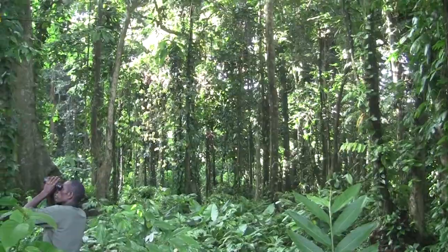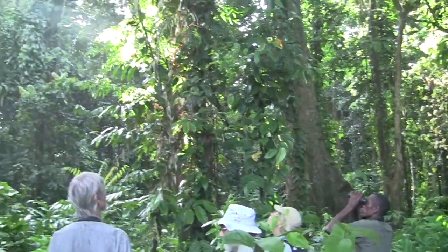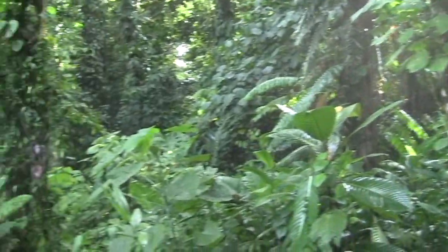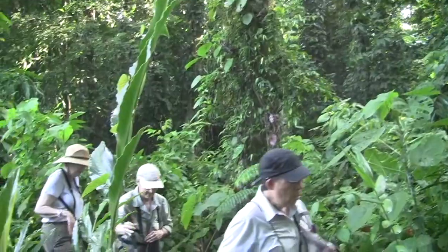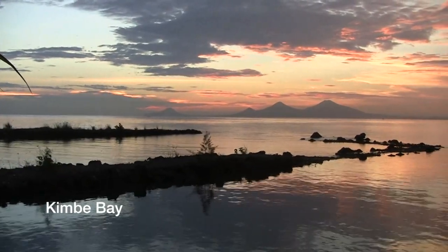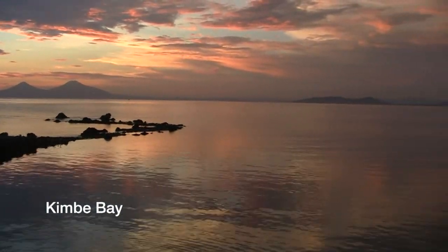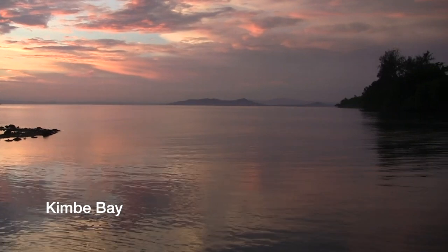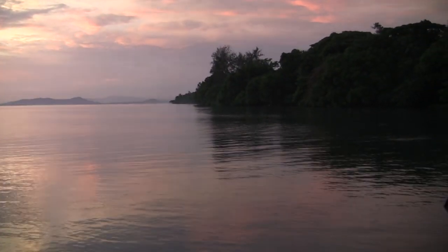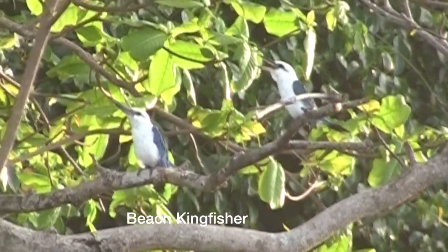This is the forest on New Britain. Yep. Where? That's another kingfisher out there. Oh, on the rock. A bunch of dark birds. Oh, I'm not even going to point them out on that rock. Yeah. Is that German also? Kingfisher.